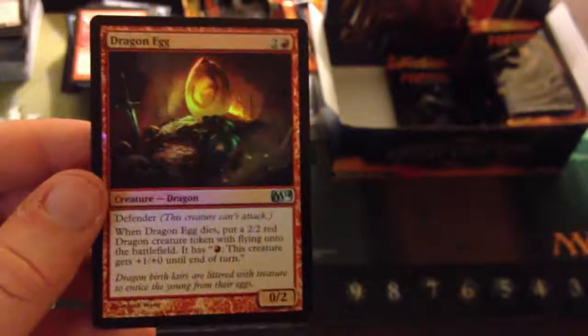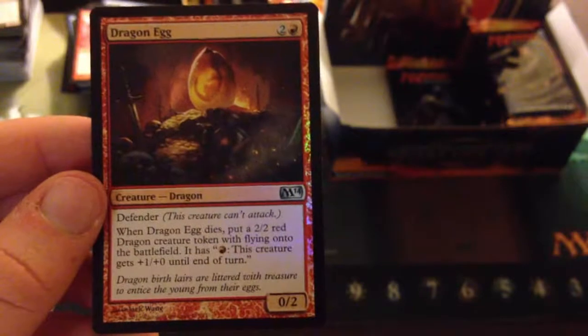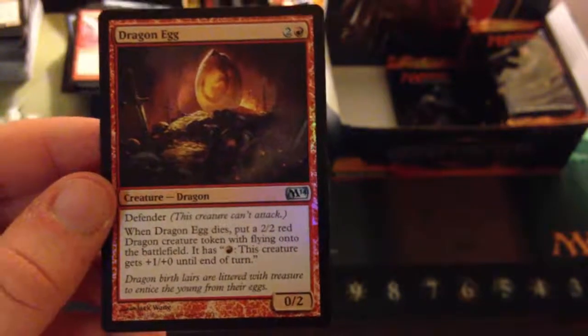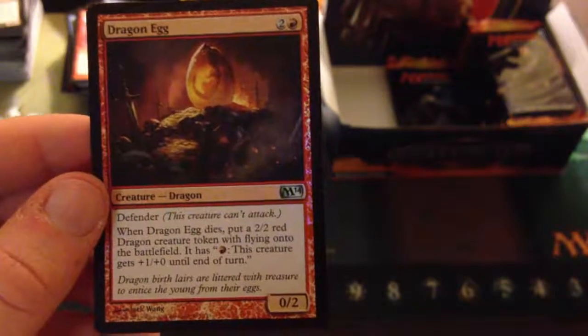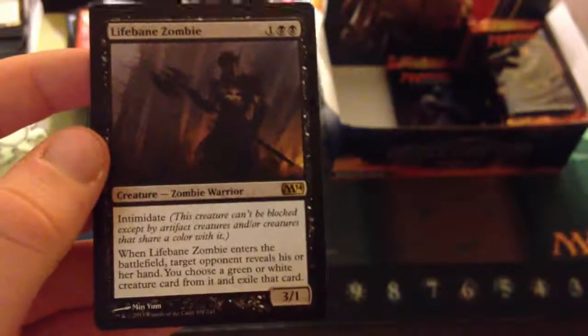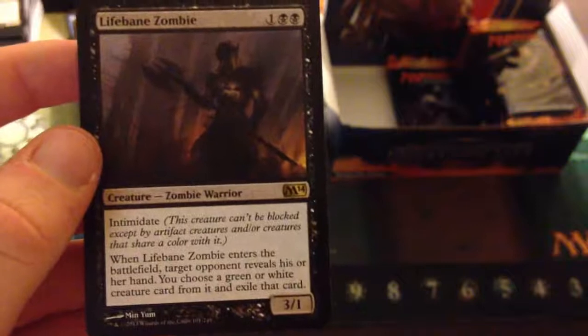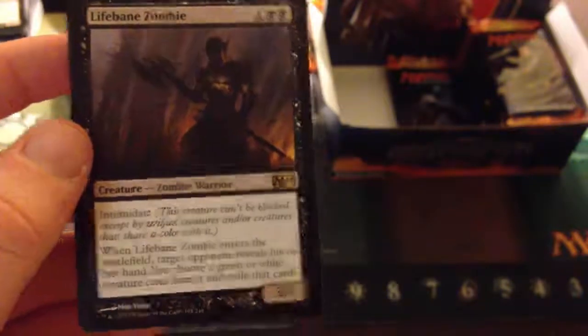Okay, Forest, Foil Dragon Egg, which is an uncommon, 0/2, a red and 2. It's Defender. Whenever it dies, you put a 2/2 red Dragon creature token with flying on the battlefield, and it has pay a red: this creature gets +1/+0 until end of turn. And we have a Lifebane Zombie as the rare. It's a 3/1, double black and 1. Intimidate. And when it enters the battlefield, target opponent reveals his or her hand. You choose a green or white creature card from it and exile that card.